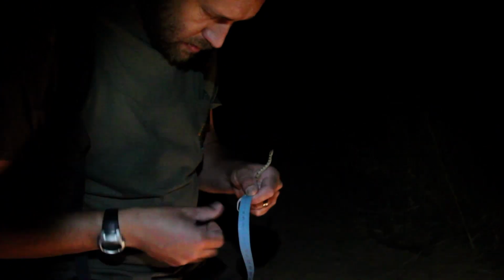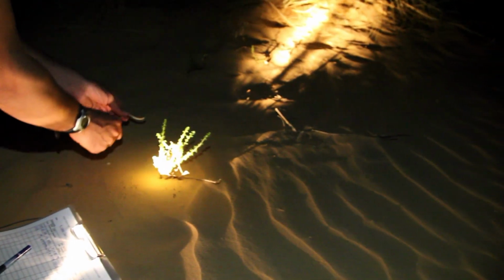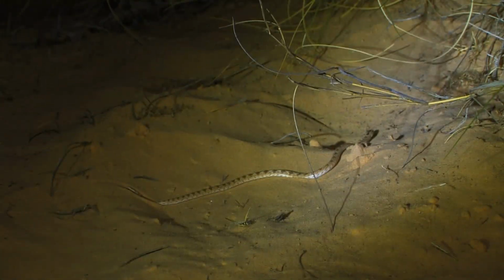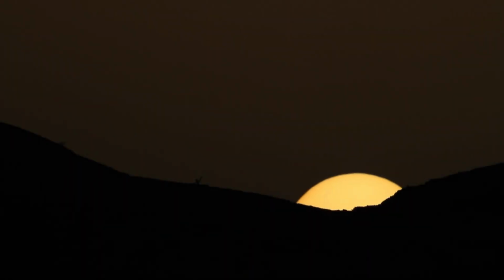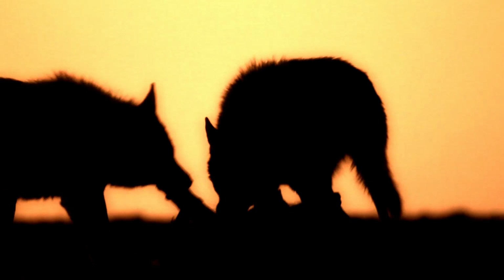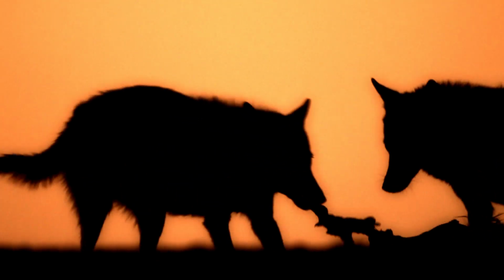Nature researchers prepare a survey to map the animal life in the area. They trap specimens and measure them before releasing them so they continue with their normal activities. In the first light of dawn, a pack of wolves that found a carcass during the night continues its meal into the new day.